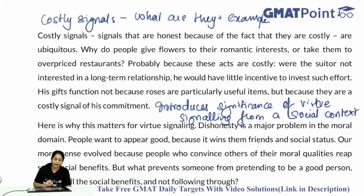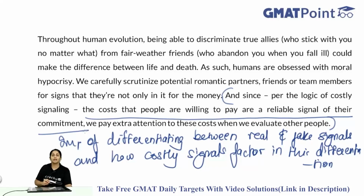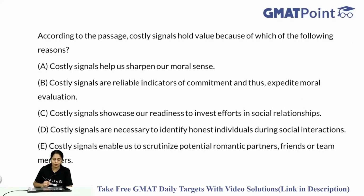This is the supporting idea. Why are costly signals valuable? Because they are a costly signal of commitment. Again, why are they valuable? The cost that people are willing to pay is a reliable signal of their commitment. So at two places the author has explicitly stated that costly signals indicate that you are able to sacrifice or pay a particular cost to signal your commitment for a social benefit. So costly signals are essentially an indicator of you being ready to pay a cost to signal your commitment. So they are reliable signals because they indicate a person's commitment to secure a social benefit.